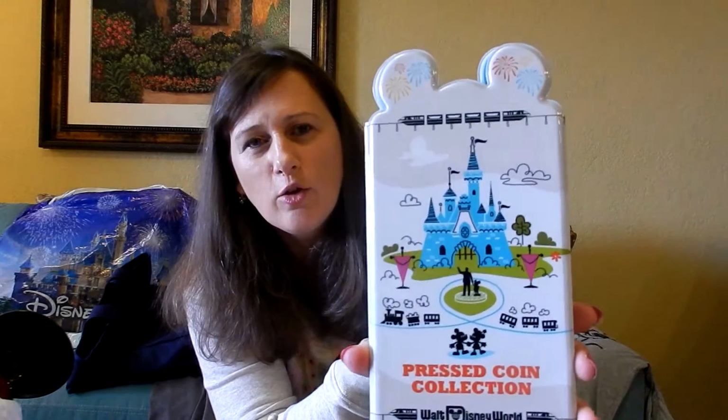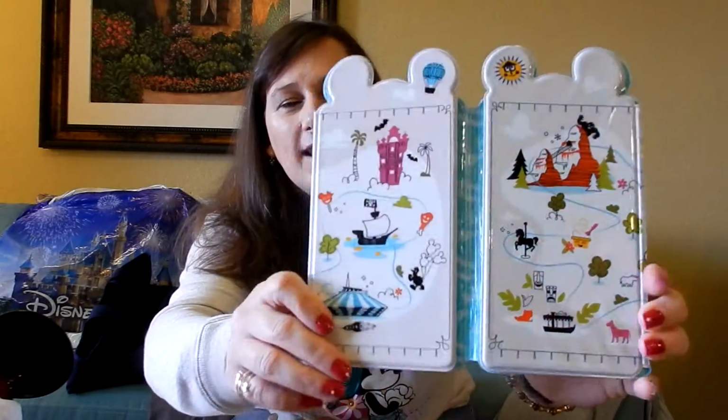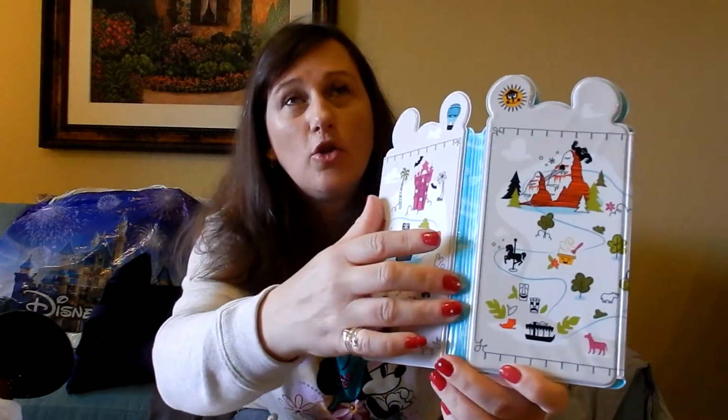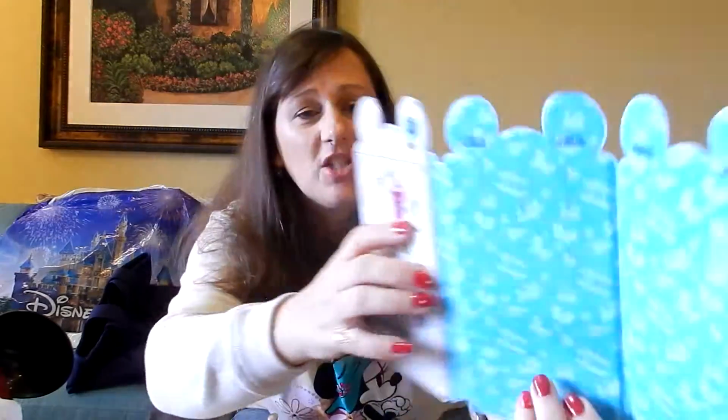Day 4. I don't know, I've lost track of the days. Doesn't matter. The next day, the only thing I bought was this pressed coin collection book. Now, I had done pressed pennies in the past. They're still in a Ziploc bag. We didn't like the other ones. You've probably seen some of their pressed penny books. This is new. It was the very last one that the Christmas store in Magic Kingdom had. It's very whimsical. This is just the best I've seen.